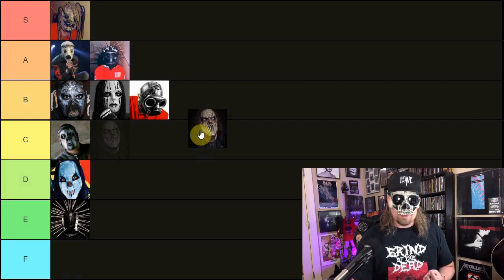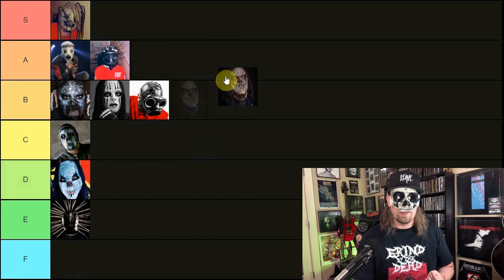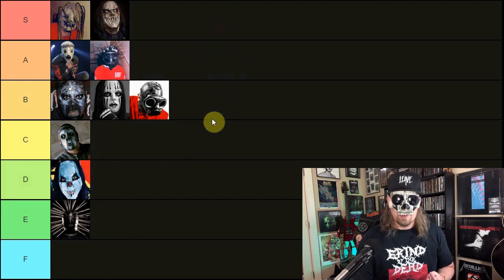Same goes for Mick's mask once it started to really take shape. Another one where they all look pretty much the same later on, but I think I can put at least one variation in S tier.